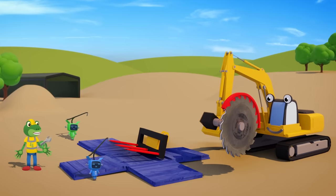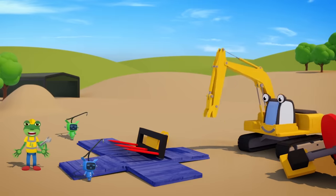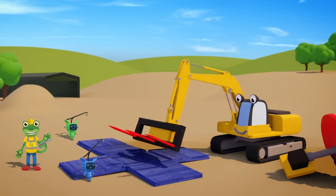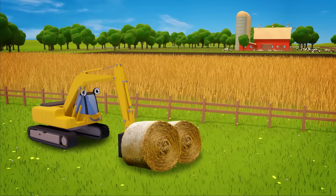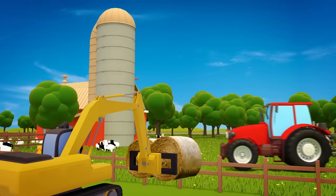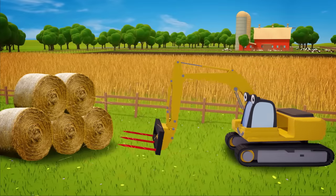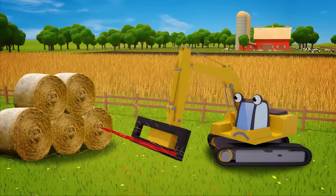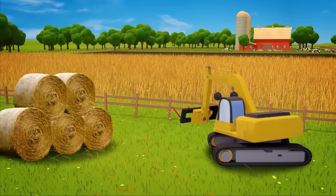It's a bale spiker. This tool is perfect for helping Trevor the tractor down on the farm. It spikes, lifts, and moves hay bales. The bale spiker is much quieter. It's simple, but it's clever. Just the thing for Eric to help on the farm with Trevor. But now the hay is blowing about in the warm summer breeze. Poor Eric must be allergic to hay. Look, it's made him sneeze.